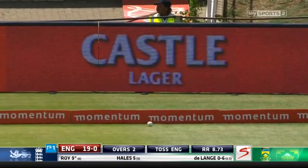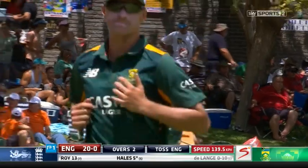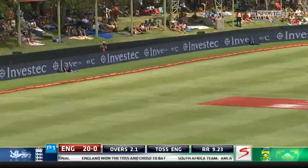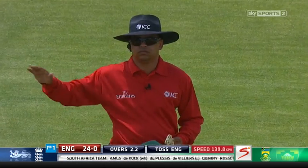Unfortunately, that one slides down the leg side. It's adjudged to be off the glove, so it'll be a boundary to end the over. England 20 without loss. Hammered into the ground, hard square, and that's racing away for another boundary.